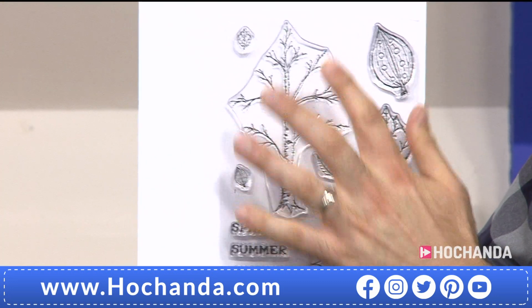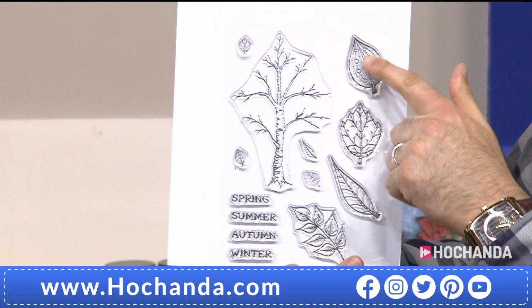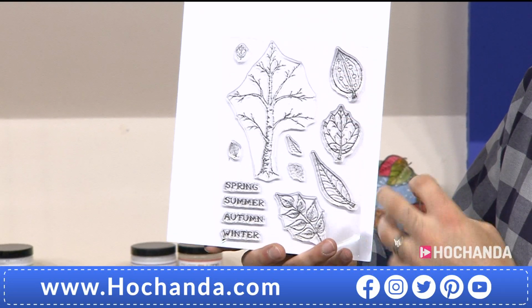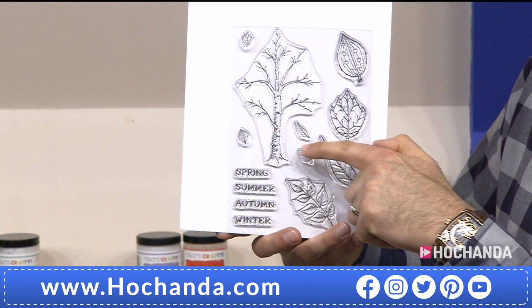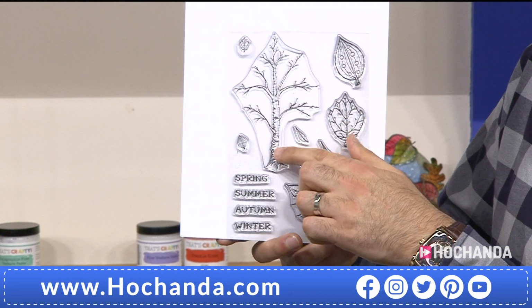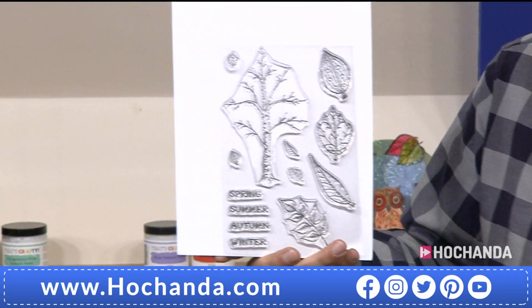This stamp set by itself, just putting my hand in to give you a sense of size, is $14.99. You've got the beautiful leaves. You can use these for pattern building, creating embellishments for larger projects. You have your sentiments or the titles for each season. And then you've got the smaller trees that Jo was using that you can add into this tree. So think about taking your tree from winter, just a barren tree, which, actually, I'll tell you what, let me drop this down and we can have a look.